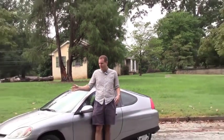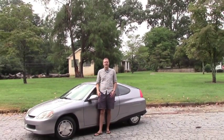Today I'm driving one of the most interesting cars of our time. Manual transmission, exciting aerodynamic shape, cool digital dash display, two-seat layout, and the car is the original Honda Insight. You'd know that if you read the title.